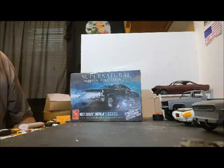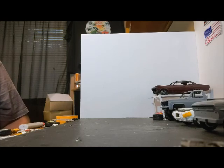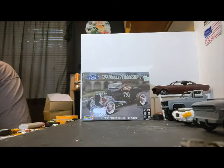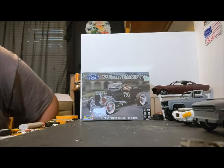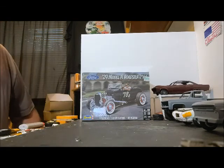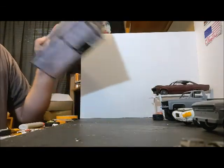But anyway, I picked that up from the local hobby shop. Can't remember how much I paid for it though. I think it was like 25, 30 bucks, something like that. Alright, next item on the list. I picked up a 29 Model A. Picked it up from Hobby Lobby. I can't remember if I used the 40% off, but it's $29.99, so I seen that was there, so I picked it up.